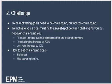Now, the second factor is challenge. And to be motivating, goals need to be challenging, but not too challenging. Now, a goal that's too easy to achieve won't motivate you. It won't cause you to up your game and increase your performance. And similarly, a goal that you perceive as way beyond your current capability won't motivate you either. It might actually demotivate you.